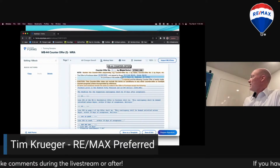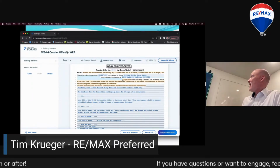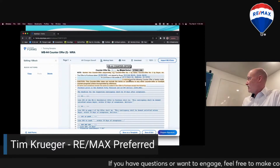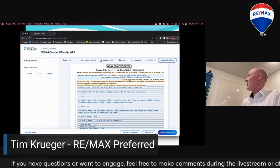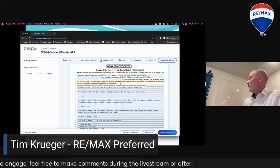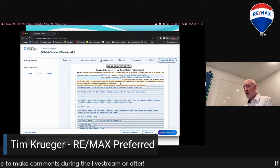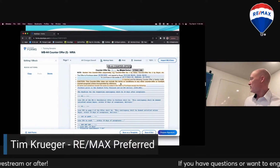And here's where it says, we reference the date of the offer, the address, the buyers. That offer is rejected. And I like to point this out to a seller, this is where we're formally rejecting that. And now this new offer that we're making is referencing that offer. It includes all the terms of that offer with the following changes.